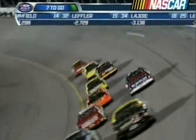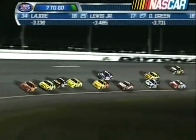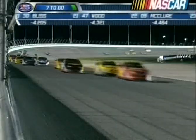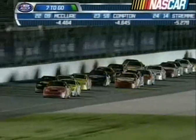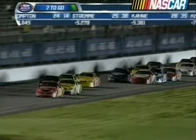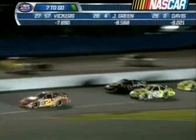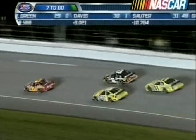Biffle helping Harvick. How about that? This sport never ceases to surprise. Now, will Biffle look in the mirror, pull out, and try to get a push from Truex? Truex Jr. trying to go on the outside with help from Menard. He gets on the outside of Biffle. Looks like he's got him. Well, doesn't quite have him cleared.